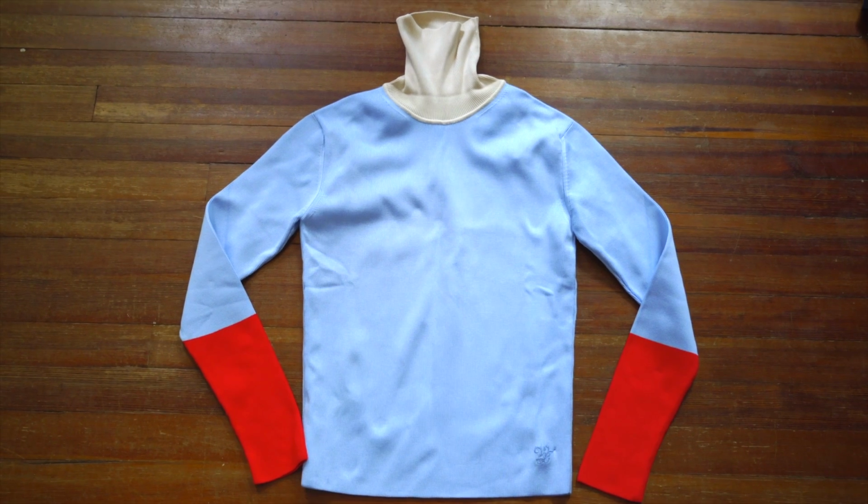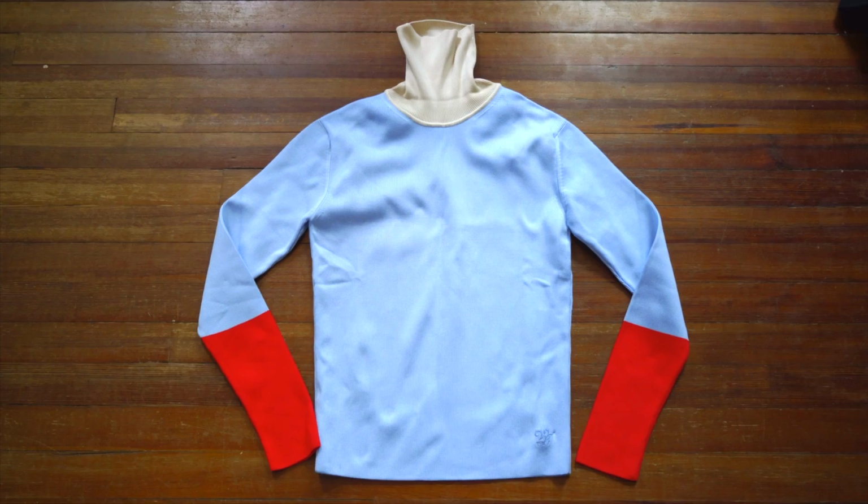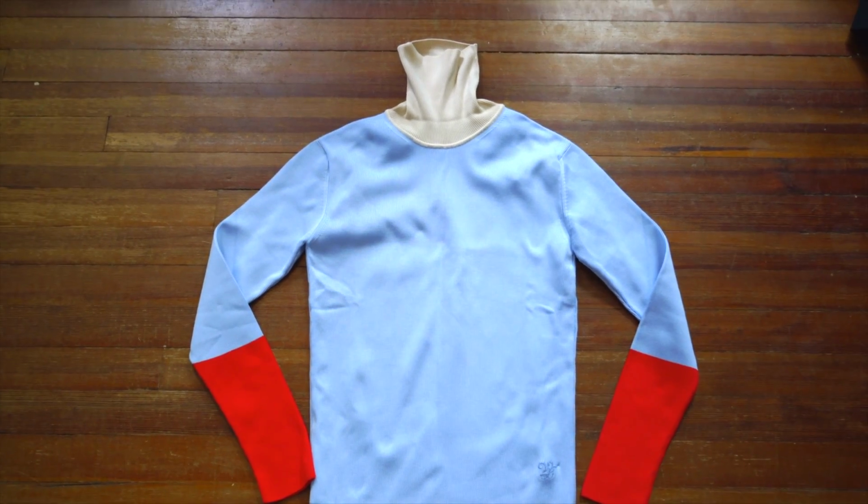So obviously this piece here, it's like a roll neck, funnel neck, but I just adore those colors. I think it's absolutely beautiful, and we're gonna get into all that, but first let's take a look at the retail tags that come with this piece.